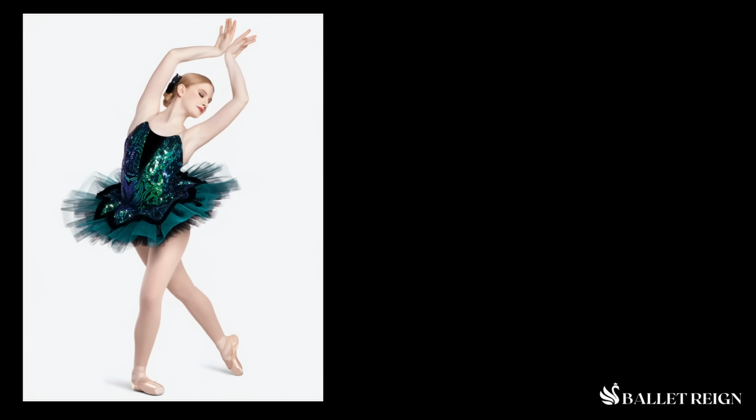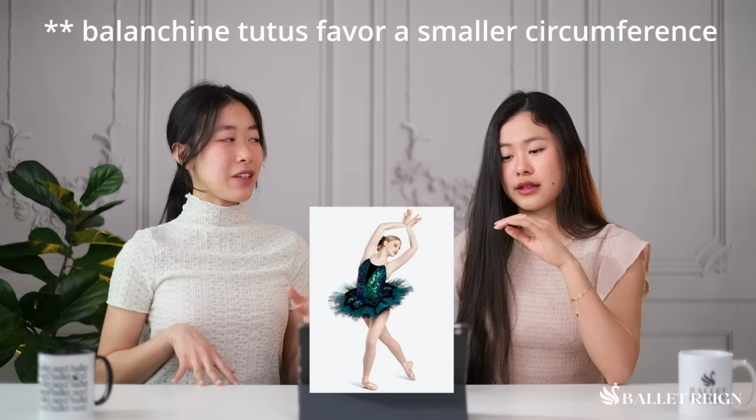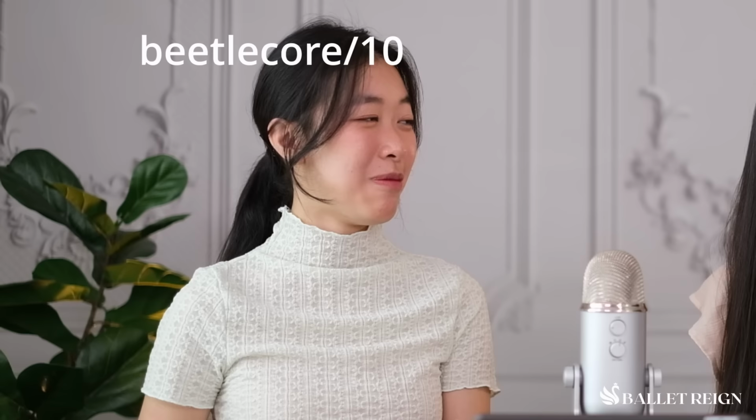Maybe a little. Honestly, it's a well-constructed tutu. Invisible straps. It has the V in the front. It's very small, but it has structure. Exactly. Like if it's a Balanchine piece, it could work, but not in this color because this is beetle. Beetle core.